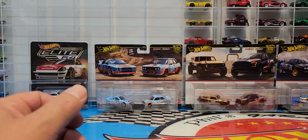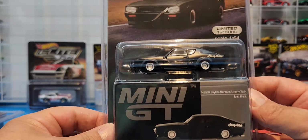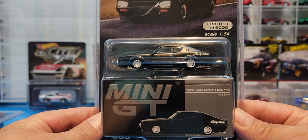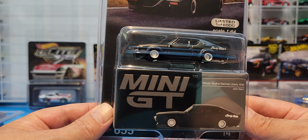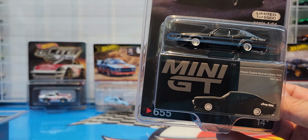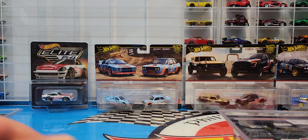Brand new casting from Mini GT, by the way, guys. This one also is a brand new casting from Mini GT, and how awesome does this guy look? We got the Kenmary, guys, in midnight black. Well, it says matte black. This thing looks sick. Brand new casting. And on top of it, we do have the chase. So we will check out both of those bad boys.